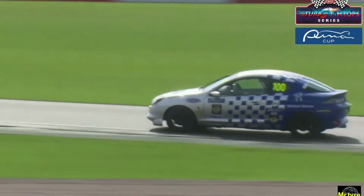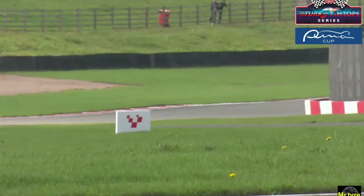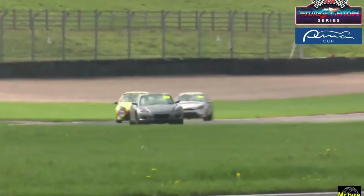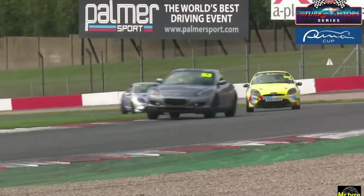Get down to the bottom of the circuit here. Look at Jamie's car moving, and this is what you can't see about the Pumas from the in-car cameras so much. When we take the corners, they're set up so stiff that they kind of bounce around the corner sometimes, rather than take the corner in the conventional way that you'd expect a car to.